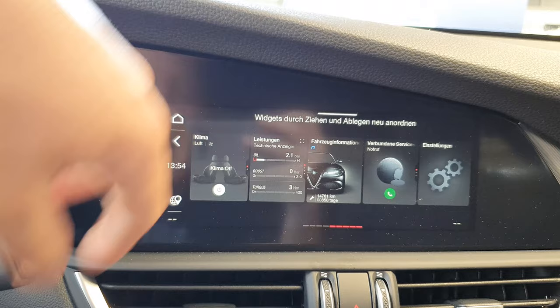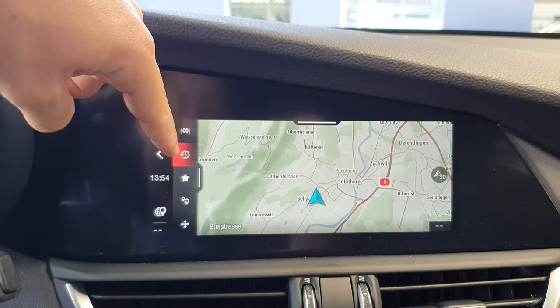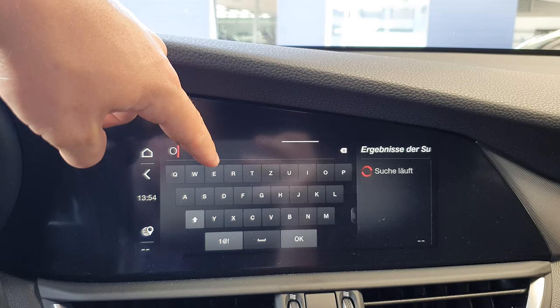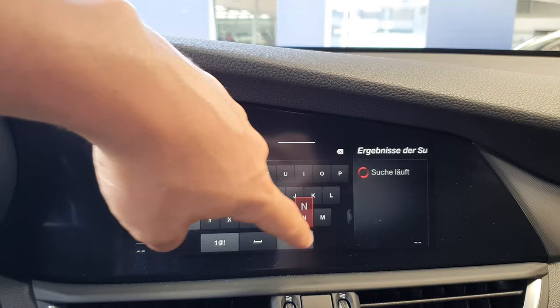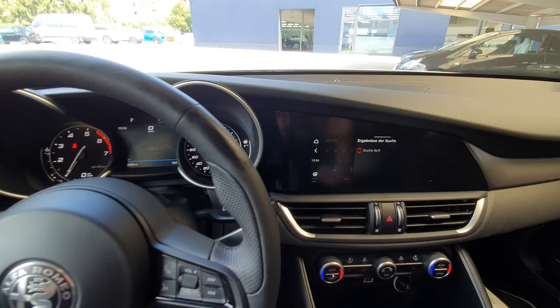Go to home. And then, where is the navigation? Right here, navigation, boom. And if we go to the navigation here, for example, guys, and you put here, for example, Bern. Go to Bern, let's see how much time it's loading. Usually it should take a small time to load up. So let's see, searching for it.